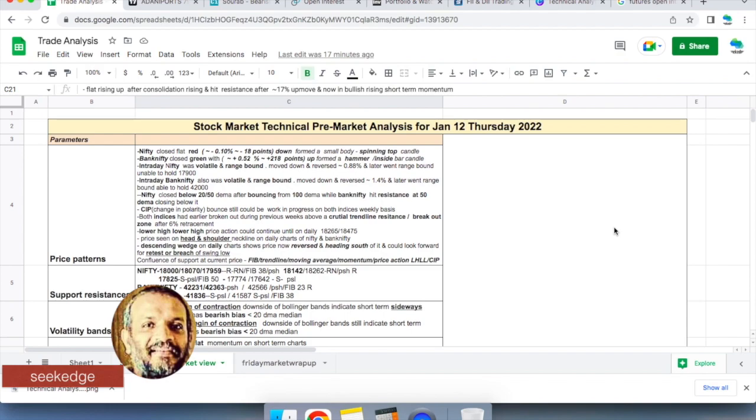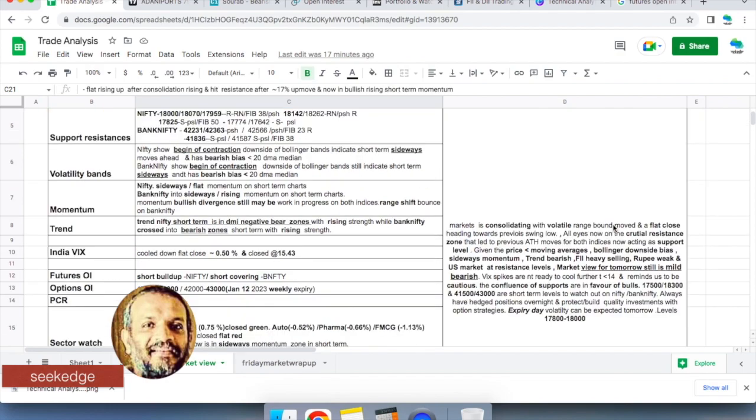Now let's wind up for January 12th, Thursday, expiry day tomorrow. What happened today is very clear. It's consolidating, volatile, range bound, with a flat close. That means a crucial resistance zone is acting as support, and that is where the breakout happened from, and that is where we are back. Multiple times we attempted to breach and go down, but it's holding. Some confluence of supports is holding it in favor of the bulls, but price is below the moving average, the Bollinger Bands show a downside bearish bias, momentum is sideways, and trend bearishness is still there.